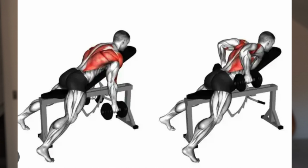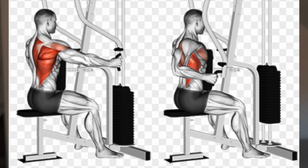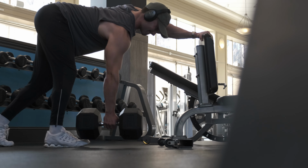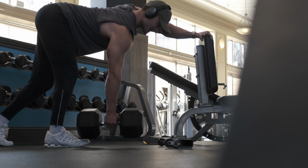Next up, after weighted chin-ups or pull-ups, what I like to do is another back exercise, and this is going to be a chest-supported row. You can do these with dumbbells on an incline bench where you're laying down on the bench, or you can do some sort of weighted machine, or sometimes I will change it up. I'll do like a single-arm dumbbell row, and instead of being chest-supported, I'll use, as you can see in the video right now.